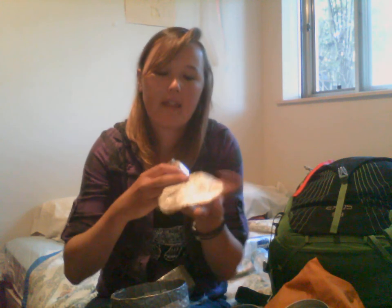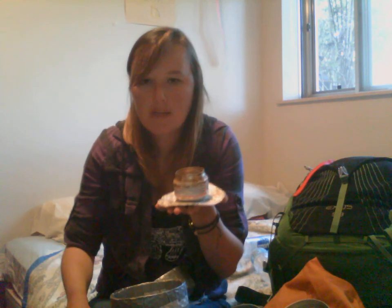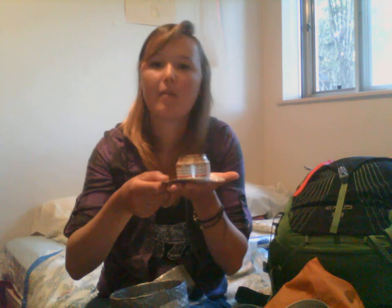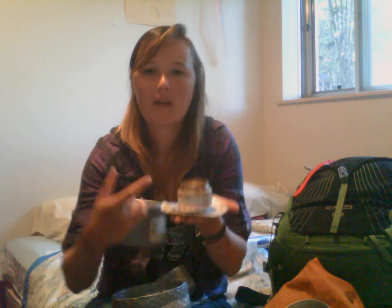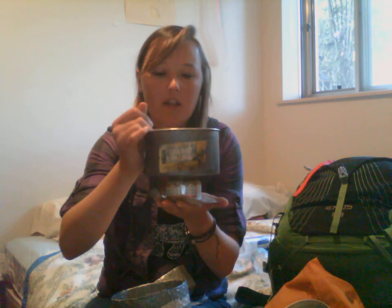Worked really, really well. So basically I'd set this down on the ground and then this on top of it, because the one time I didn't do it in my backyard, the grass caught on fire. So I figured best to have a thing here. And then set my pot on top of that. That's the cool thing about this stove is it's a side burning stove, so I didn't need a pot stand. So this pot goes directly on top of it.